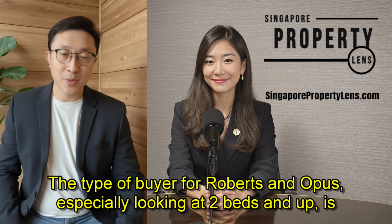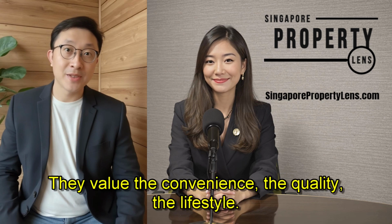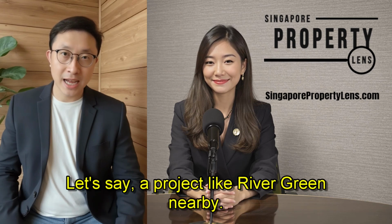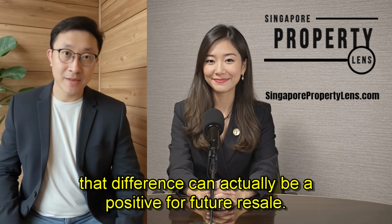The type of buyer for Robertson Opus, especially looking at 2 beds and up, is often someone buying for their own stay. They value the convenience, the quality, the lifestyle. It's a different crowd than maybe those chasing the absolute lowest entry price. Let's say, a project like River Green nearby. That difference can actually be a positive for future resale.